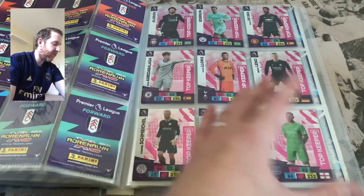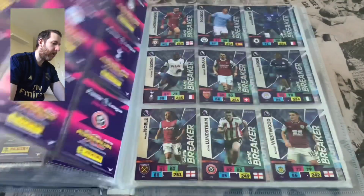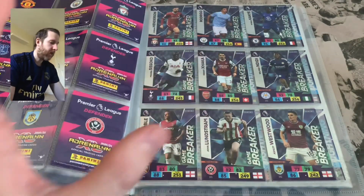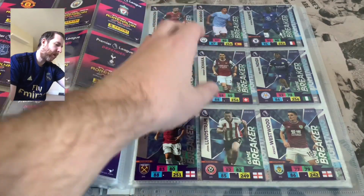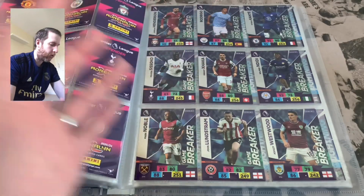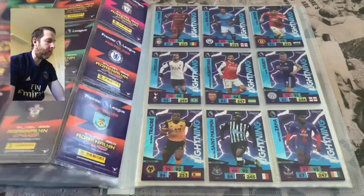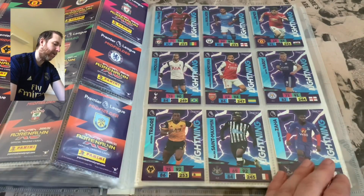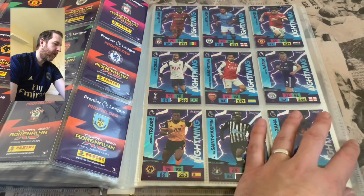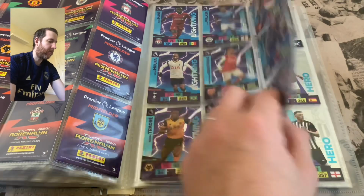So top keepers, again, look awesome. Defensive rocks, skipped one there. Game breakers, I think either them or lightnings are my favourite. The game breaker has cracked, broken glass in the background, the breaker's all broken up, you know, it just looks good. It does look nice, it's a nice card. Diamonds, again, awesome cards. Lightnings, I mean, look at that, they look phenomenal. Awesome players: Zaha, Vardy, Dan James, Kyle Walker, Mane, Mura, Aubameyang, Traore and Saint-Maximin for Newcastle.